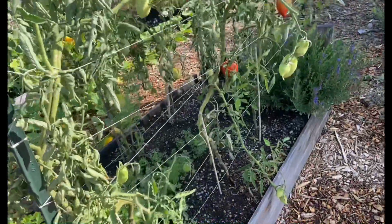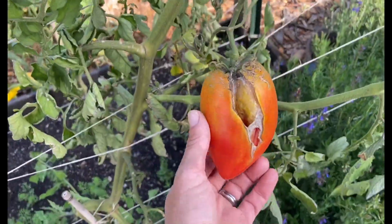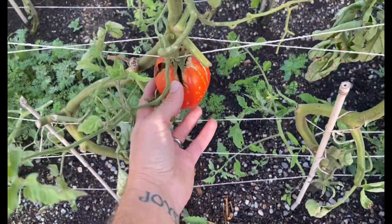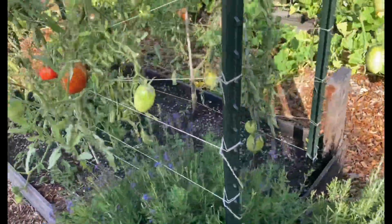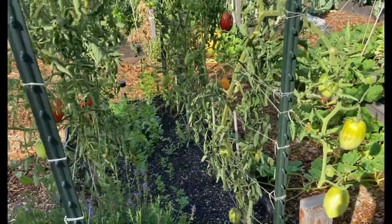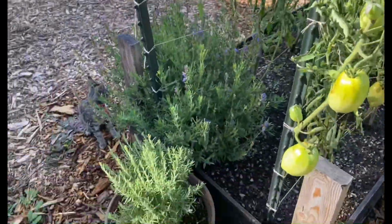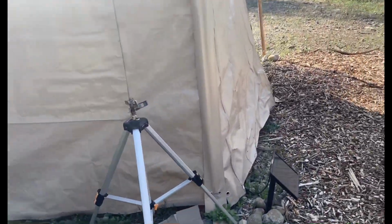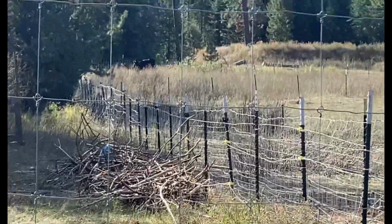So I've been growing Amish paste, and I've had the same problem every year of them splitting. And I don't think it's because of watering. So I'm trying new tomatoes next year. I'm not going to be doing these Amish paste, even though they are delicious, because I just don't like having to cut out all of the splitting. Rosemary, and then my fake greenhouse that turns out to be a blessing because we've got somebody over in there. Let's see if I can zoom in.